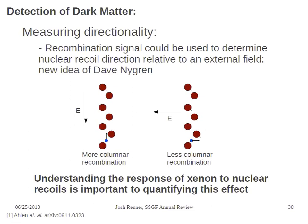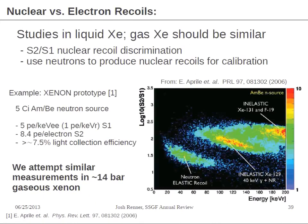And so an idea from the PI in our group is that perhaps we can look at the tracks relative to the direction of our drift electric field in our chamber. If the track is made parallel to the electric field, each electron will see many ions, and there's a chance that it will be captured by these ions, recombine, and produce more scintillation light. That's less likely to happen if the track is perpendicular to the electric field, and so understanding the response of xenon to nuclear recoils, which is what we would expect for a dark matter interaction, is important to quantifying whether this will work.